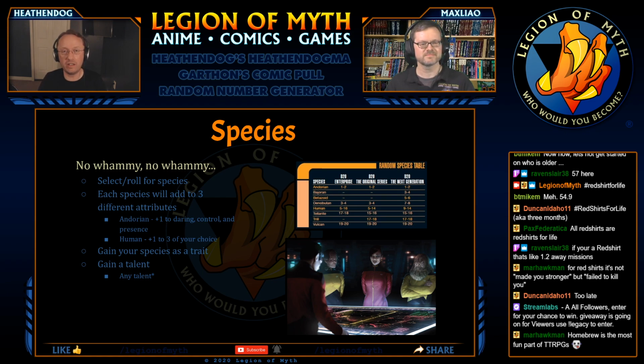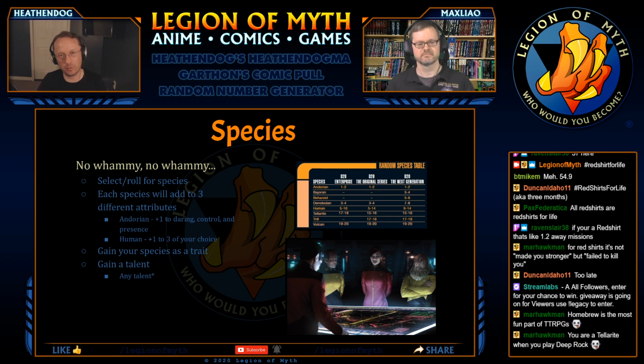It'll add +1 to 3 specific attributes, depending on what you roll. If you roll an Andorian or choose an Andorian, you get a +1 to daring, control, and presence, because they're very brash and loud people and very confident. If you're a human, you get to add +1 to any 3 attributes of your choice. Not all the same one, no. +1 to 3 different attributes.